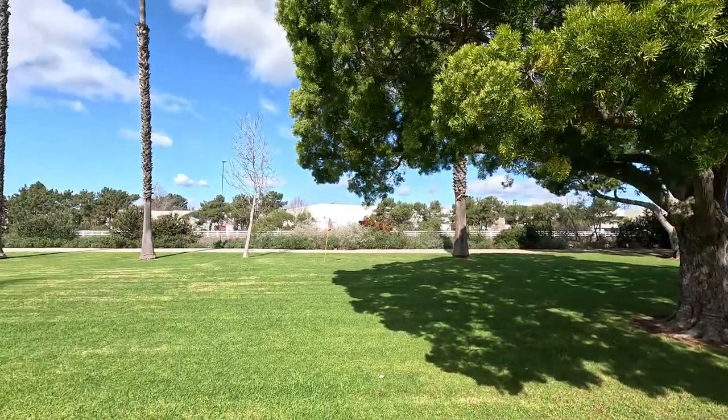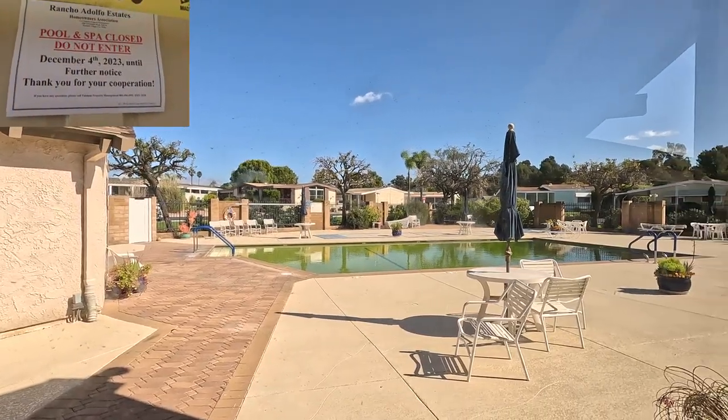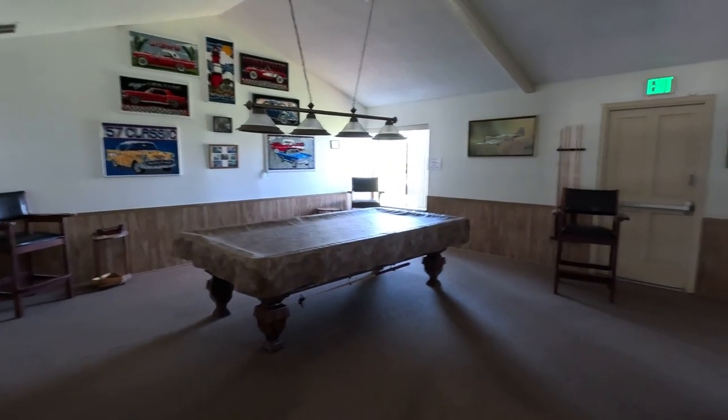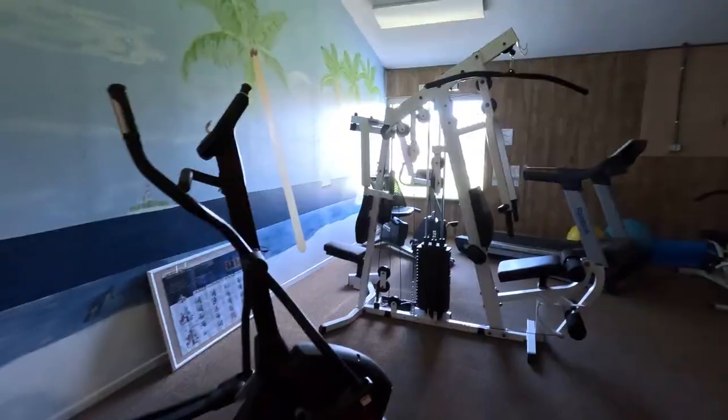We're at the Rancho Adolfo Mobile Estates Park. Now, this place has a 9-hole golf course. Also, it has a swimming pool, a spa, billiards room, and different activities made up for the residents.